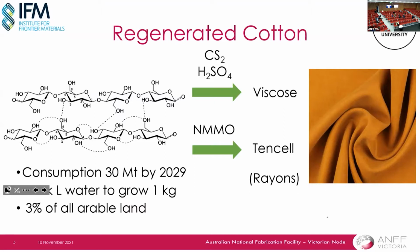Now, the challenge with these is the colour is not preserved, and colour requires at least 100 litres of water per kilo of garment to dye, and a lot of that effluent goes straight into the waterways of India and China, because NMMO is oxidizing, and well, not many dyes survive H2SO4.